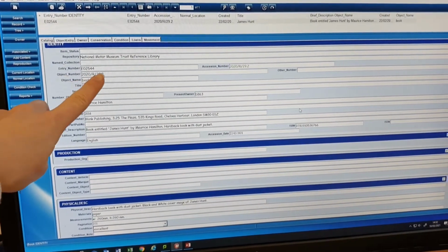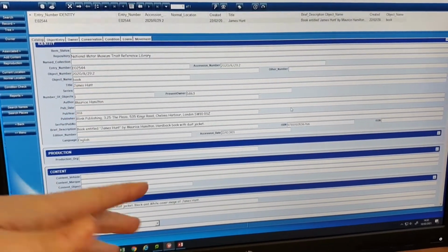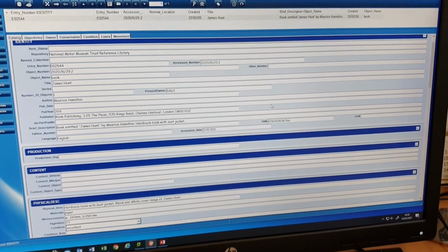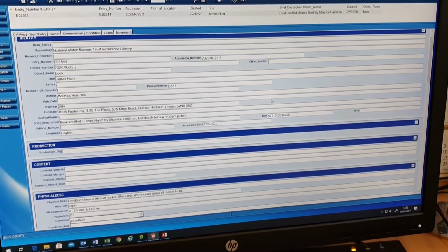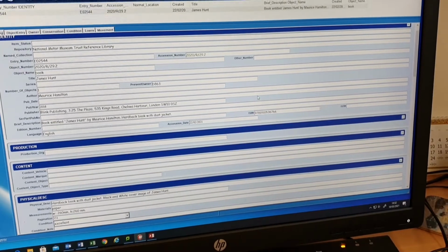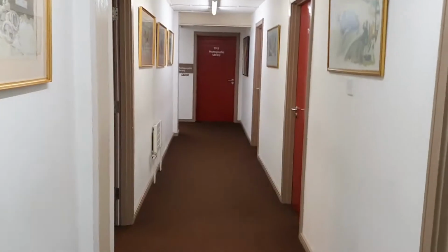Obviously each object has an accession number and also an entry number, so we can trace exactly where it's come from. Each Calm record will also record the donor, so we know who's given it to us, whether it was a donation or a loan or a purchase, so you know the terms that it was given to us on. There's also a physical description, so we know what condition the object came in, so if there's any deterioration then we can track that as well.